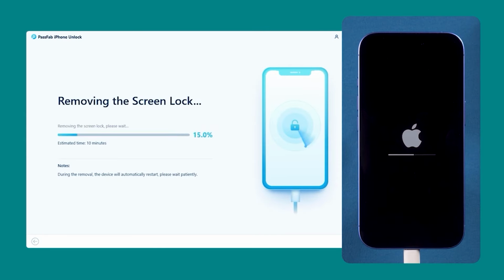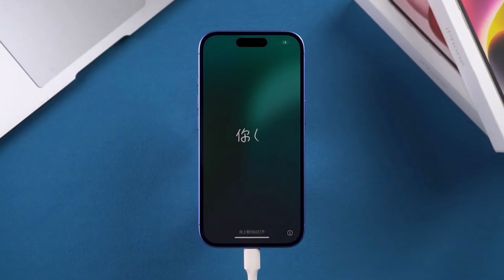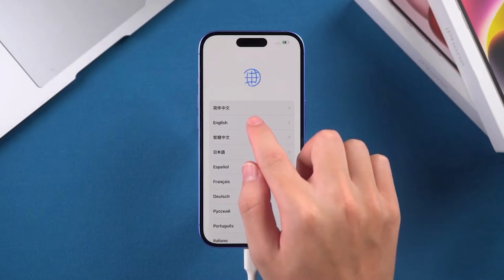It'll take about 3 to 5 minutes depending on your phone model, and after that when it's done, you will see your phone rebooting and there's an Apple logo right here. Alright, so you just wait for a while, wait for the screen lock removal to finish, and you will see successfully removed. So once it's removed, alright, you will be greeted with the welcome screen, and you can just set up your phone as per normal.